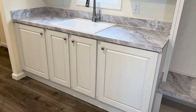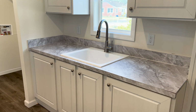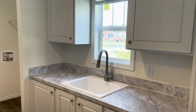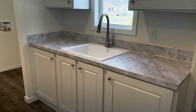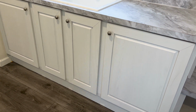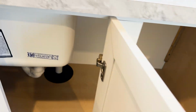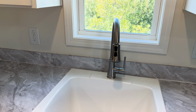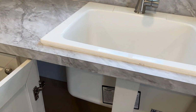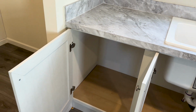Got a nice sink here. Got the same consistent cabinetry throughout, countertop. Got plenty of storage back here in the laundry room. You can throw all the Tides you want up in this cabinet, she won't get full at all. Nice deep space in here. Nice deep wash sink. Faucet matches what's in the kitchen. And they're not playing with this. This is nice.